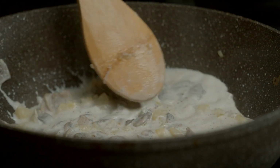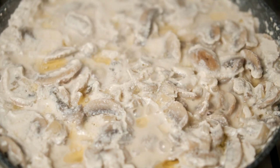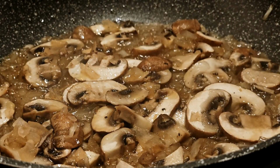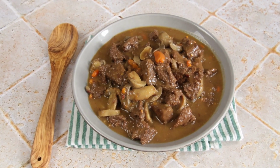Aromatics. Mince garlic finely and dice onions small. They should melt into the sauce, not overpower it. Pro tip. Prep everything before heating the pan. Once you start cooking, things move quickly.